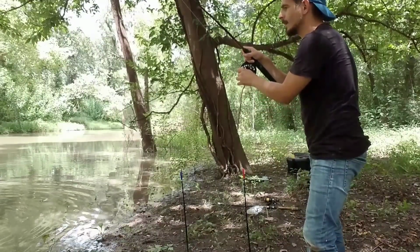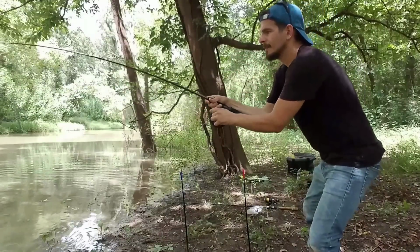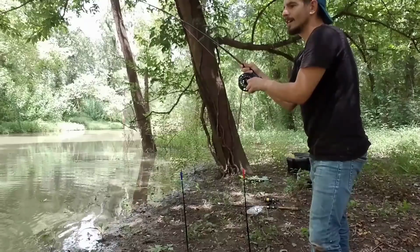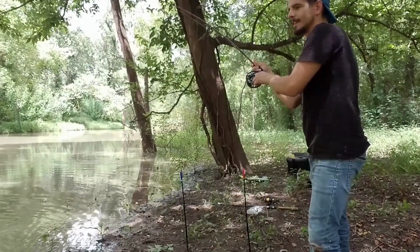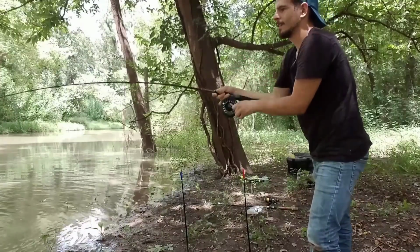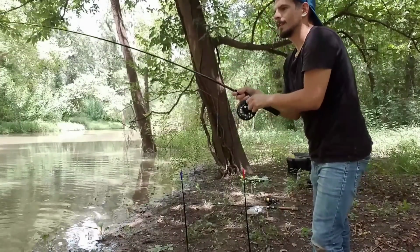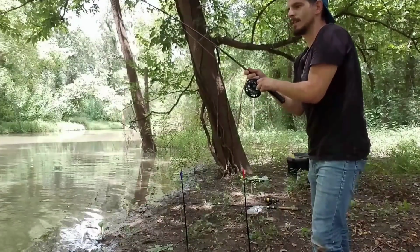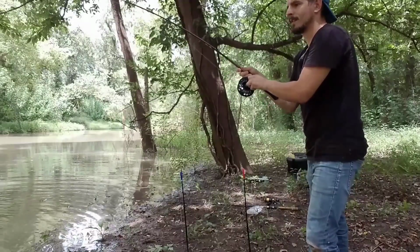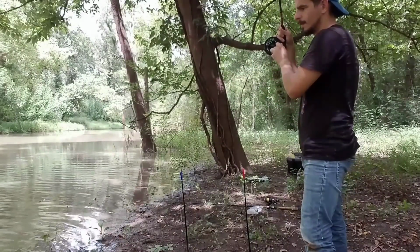What are you? Can't tell what he is yet. Oh, it's a catfish. Looks like a fairly nice little catfish. Okay. This guy's not too shabby. There we go.